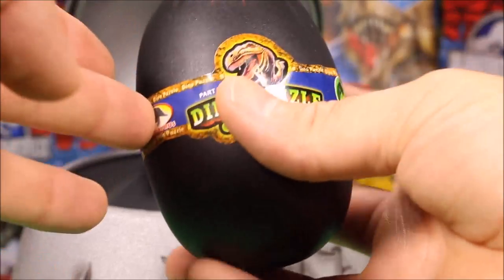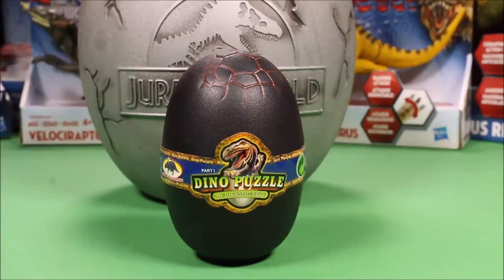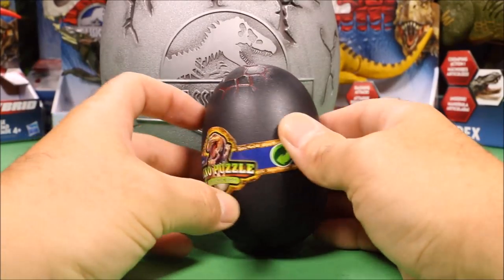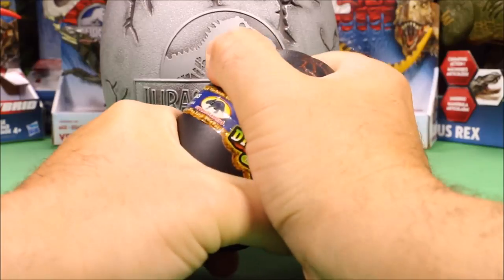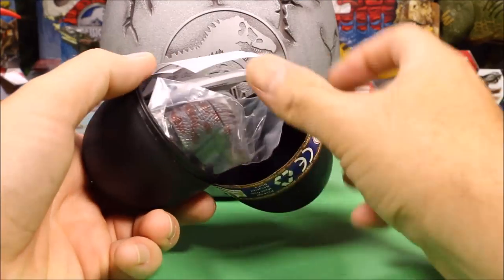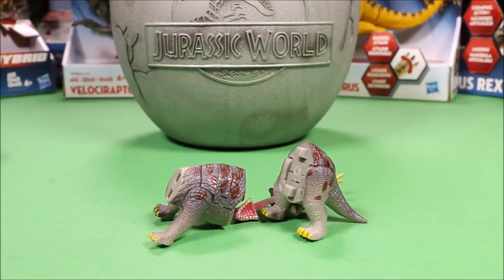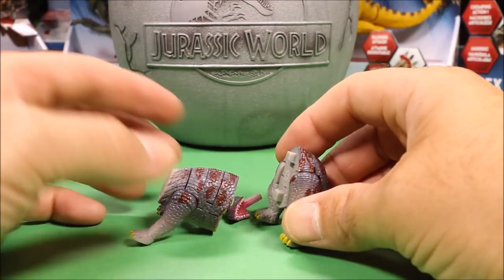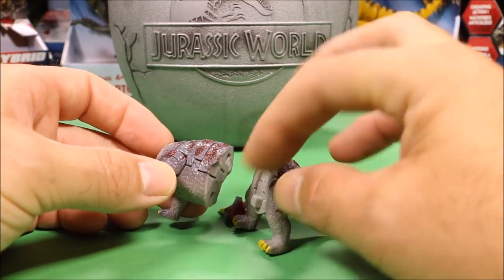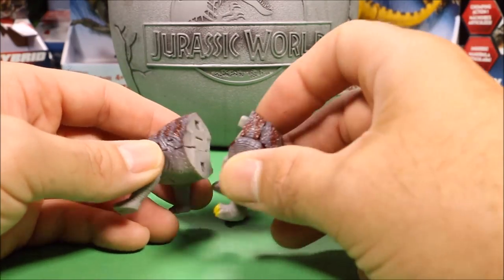Okay, and our next one is this awesome Dino Puzzle Egg. You could also buy these puzzle eggs on Amazon. They come in 12 packs, and they are really cool. Let's go ahead and check out which one we got here. Oh, cool. Ooh, I like that. That looks awesome. Okay, so these are other dinosaur puzzle eggs. The thing is, you could pull all of these pieces off. I think you get 21 pieces, but when you take it out of the egg, this is how it comes.